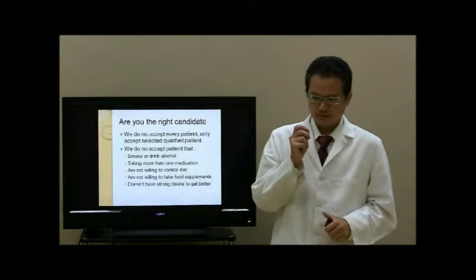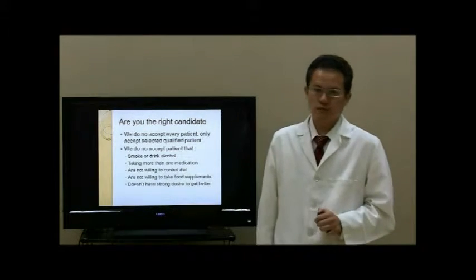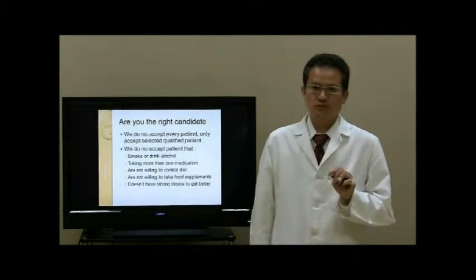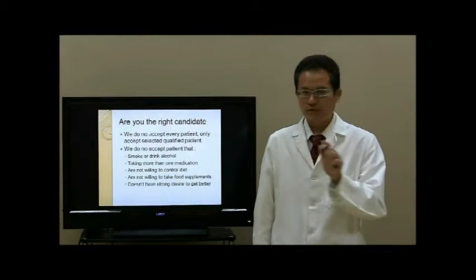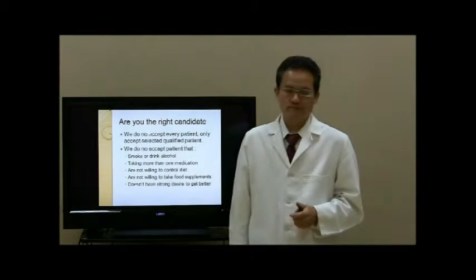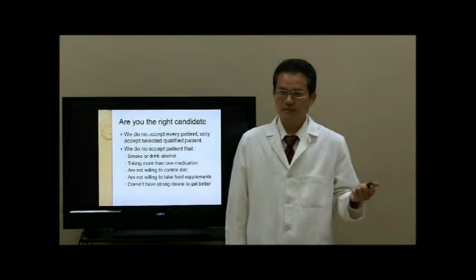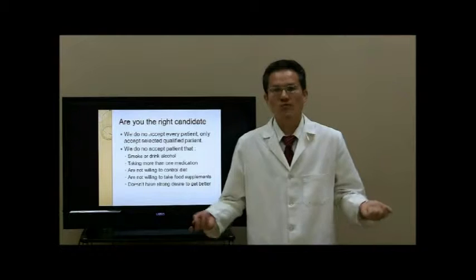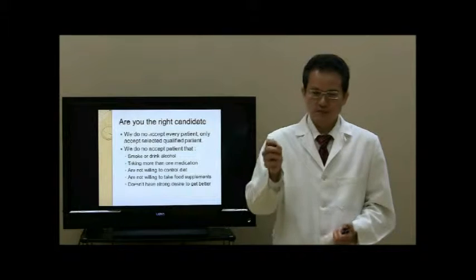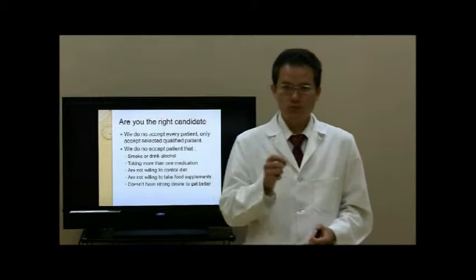But remember that we do not take every single patient. You have to be qualified. What does that mean? Qualified means that we have certain requirements, certain criteria. If you want to be our patient, you have to meet these criteria. What are they? First of all, you cannot smoke. We do not take patients that smoke and drink. We simply do not. Why? They don't get better. The toxicity of the smoke is so strong that it's going to affect the nerve, that no matter what we do is not going to help.